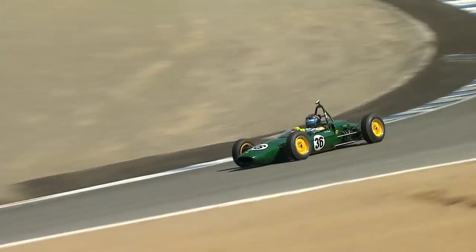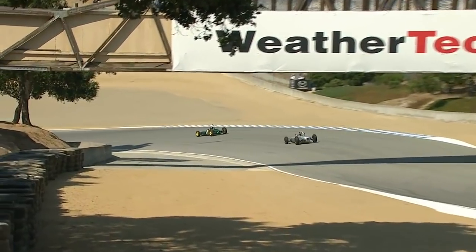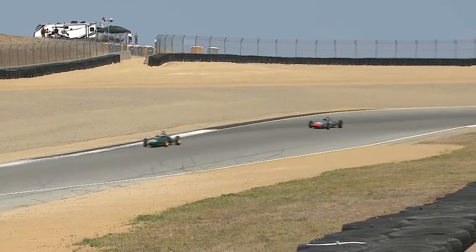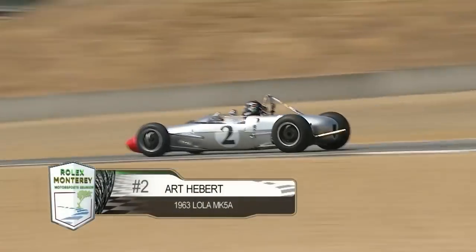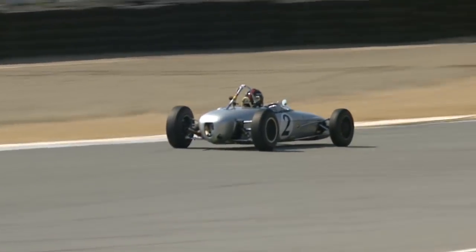This should be the final lap. One would hope. We're working lap 9. And Danny's already got it done. The only trouble is there's a guy behind him in a Lola who would like to reverse the order. Yeah, Hebert has a shot at him. If he can get through 10 really good, he's going to be just a little short, I think.